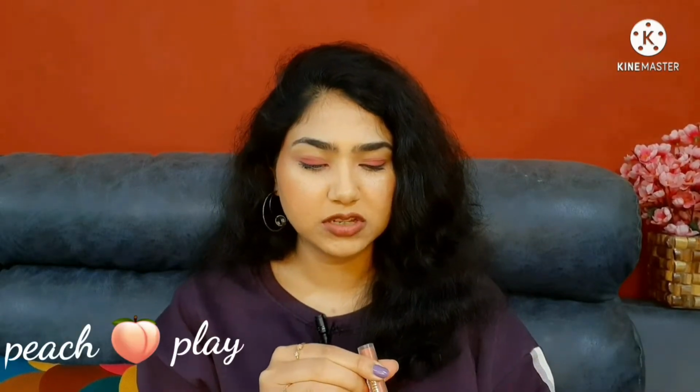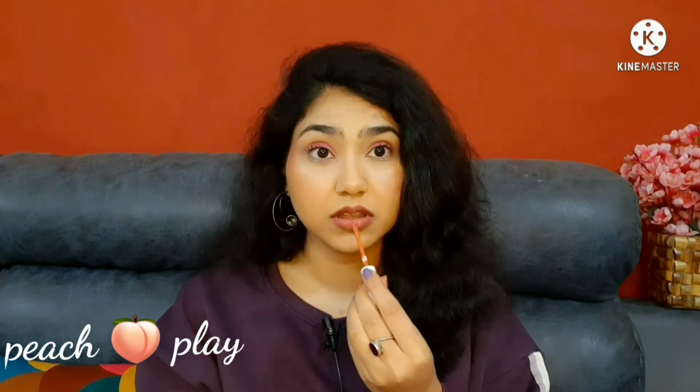So this is the first. Next is this shade. This is the shade Peach Play, and it is a very pretty peach shade. This is the shade I wore even on my birthday. I love it. Just with a lip liner, these lip glosses look amazing. Especially this shade looks amazing with lip liner on me because it's a straight peach shade. This is without any lip liner.